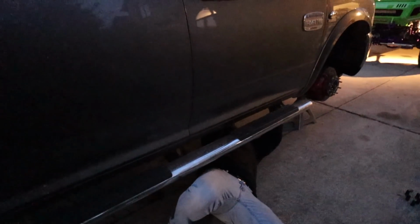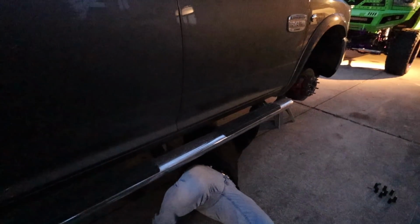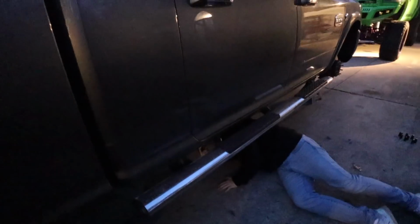I'm getting sick of this cold. I'm about to move to like Georgia. You're not moving anywhere. I know, but it'd be nice to have a warm shop to work in. I gotta go buy a truck this week. Oh yeah? I don't know. I'm gonna look and I'm just gonna pick and I'm gonna drive.